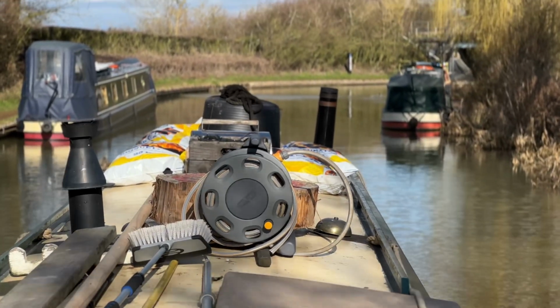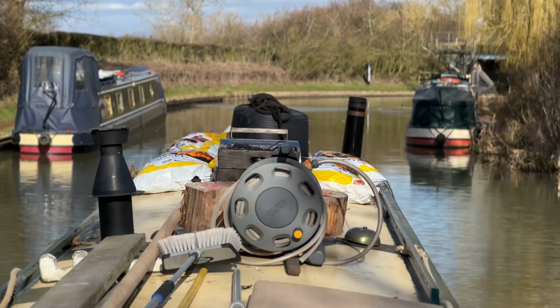This is such a beautiful day to be out on the canals. I'll find a nice quiet mooring somewhere.